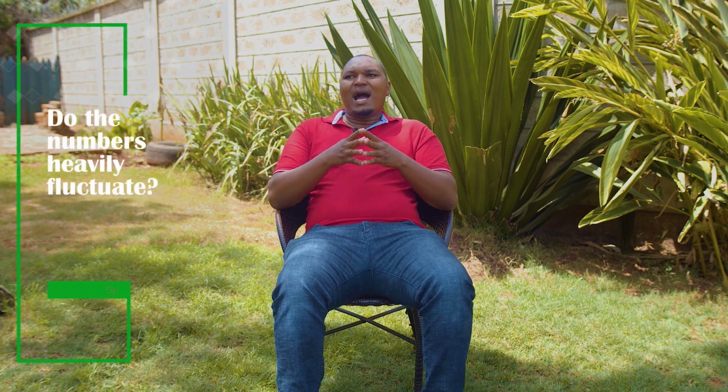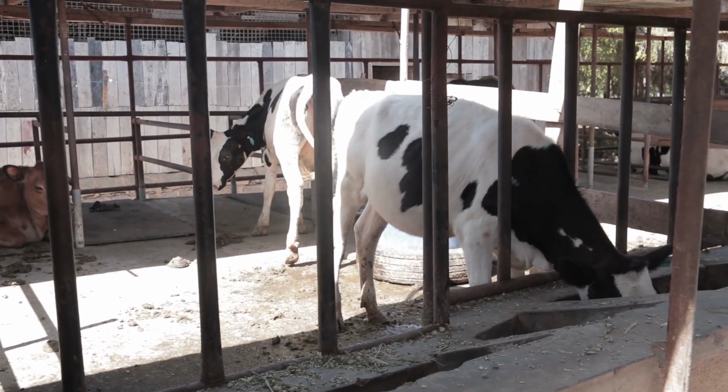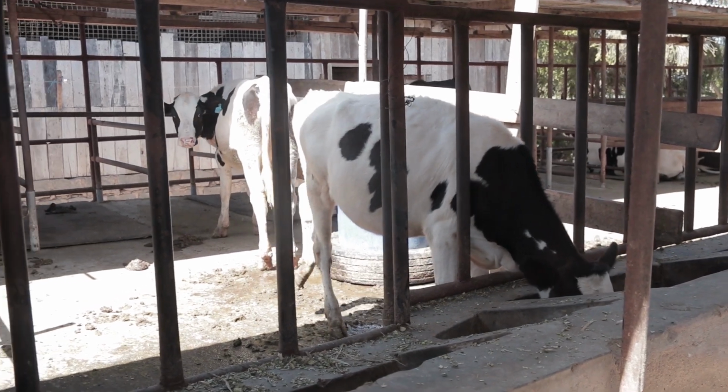That's one thing you are supposed to consider. The other important thing you're supposed to consider: how many liters am I selling? You might have high production, but you also have a lot of calves on the farm. So the total production is 1,000 liters, but 200 liters goes to the calves. Or maybe the amount of spoilage in a day. That one should be worrying.